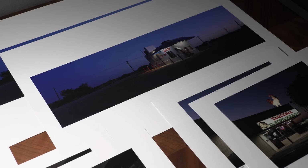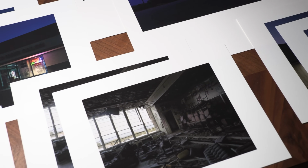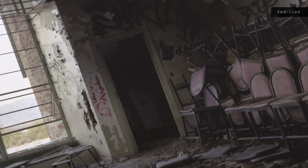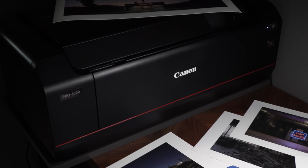Now, to be clear, Canon makes no claim of more shadow detail. That's really more a function of image adjustments, not ink, but the shadows do look different. And it's far more complex than simply is there more detail there. In a single word, the shadows just look better. There's more contrast within the shadows, better separation between similar dark tones, crispier texture, more accurate color, less muddiness. Overall, the shadows are what I would call cleaner. Another welcome improvement.